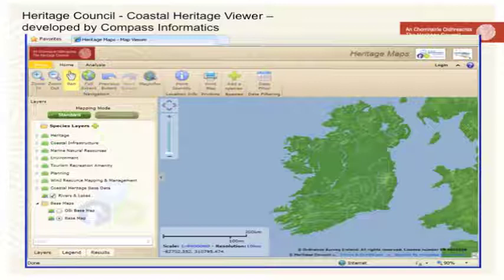A lot of the people in the local authorities and the heritage officers, like myself, would find this a fairly alien area, and it's very instinctive, and we're very grateful for that. Thank you.